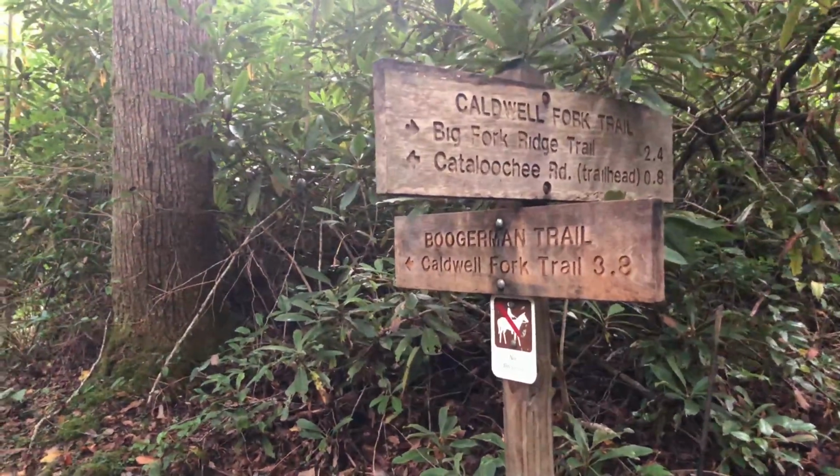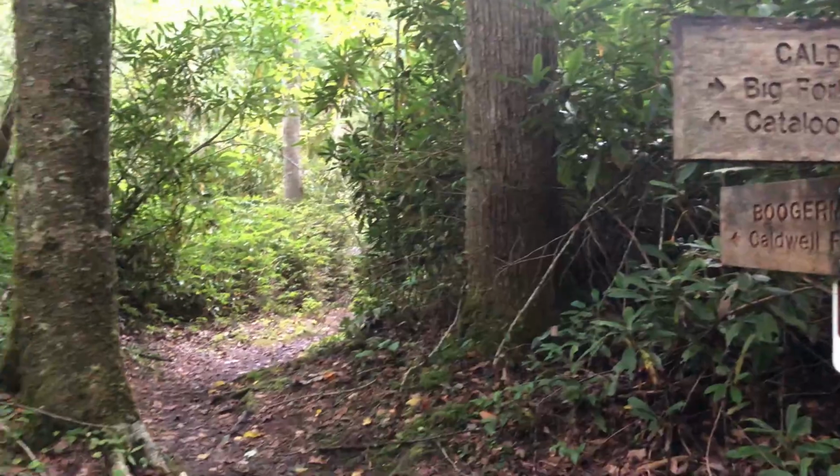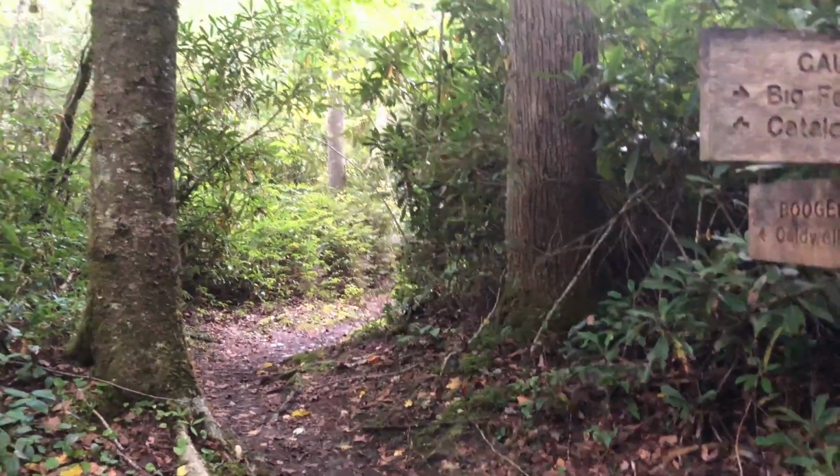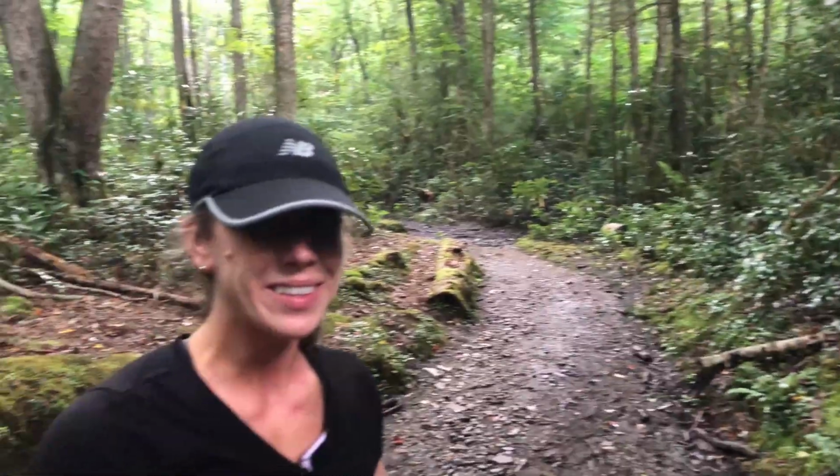All right, here's our end destination, Boogerman Trail, Caldwell Fork Trail. So we have hiked that loop coming from Caldwell Fork this way, and now we've done this and closed it out. Yay. We're all done with Cataloochee. We did it.